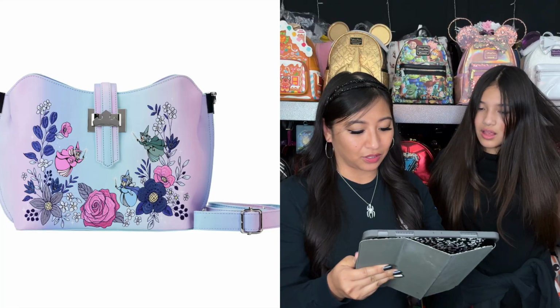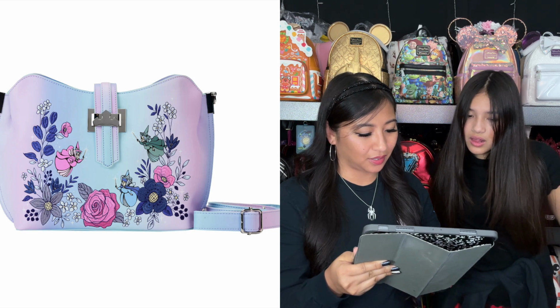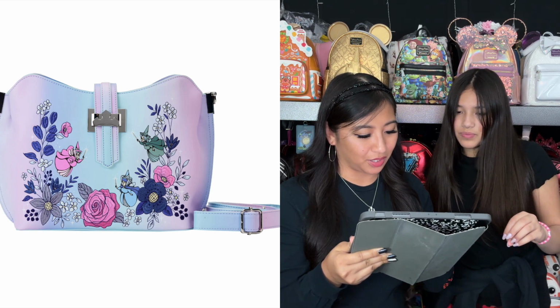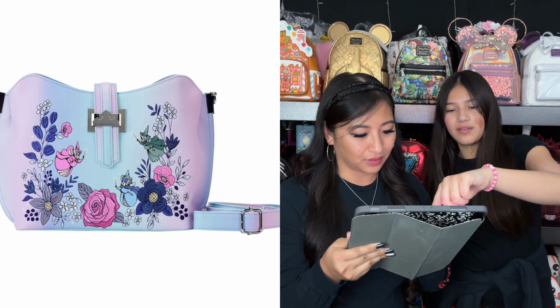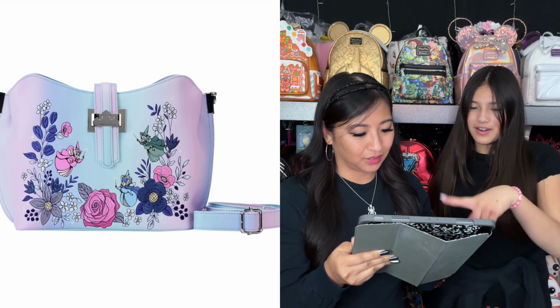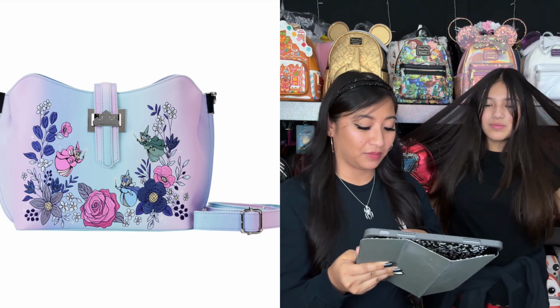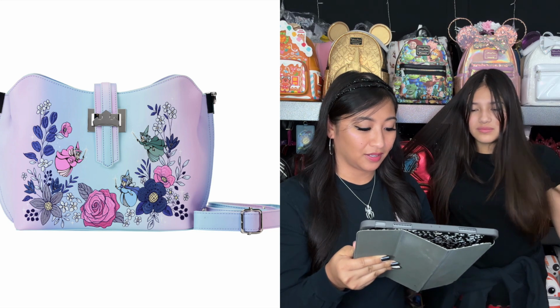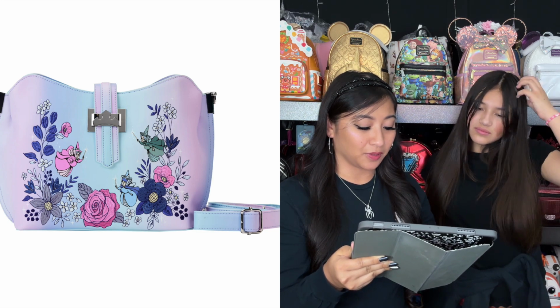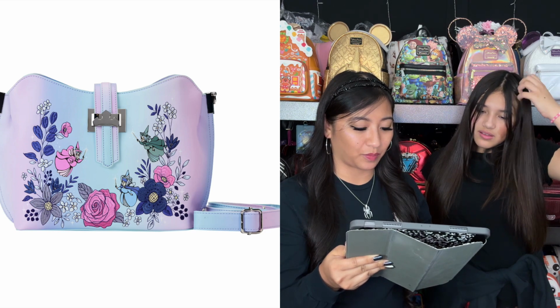Looks like it's got a matching crossbody and of course a wallet. We're just gonna take a quick look here. Got the 3 fairies. Looks like it's possibly embroidered too. The crown on the little buckle is really cute. I do like that ombre color scheme, on the strap and on the background, that's pretty nice. And the 3 fairies intro thing on the back there as well.